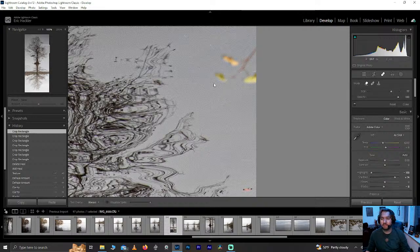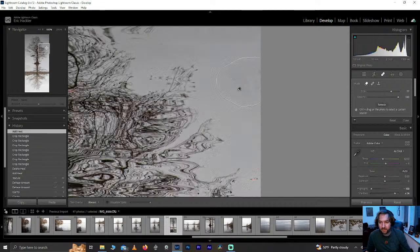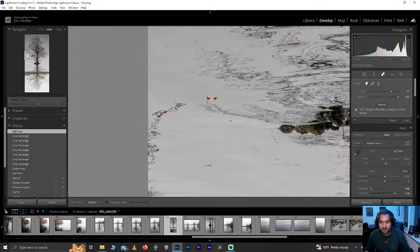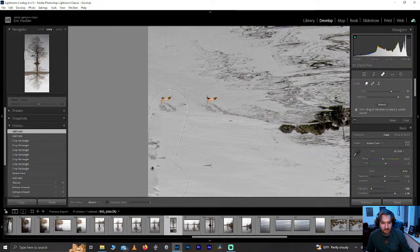Little circle. There we go. Spot there as well.